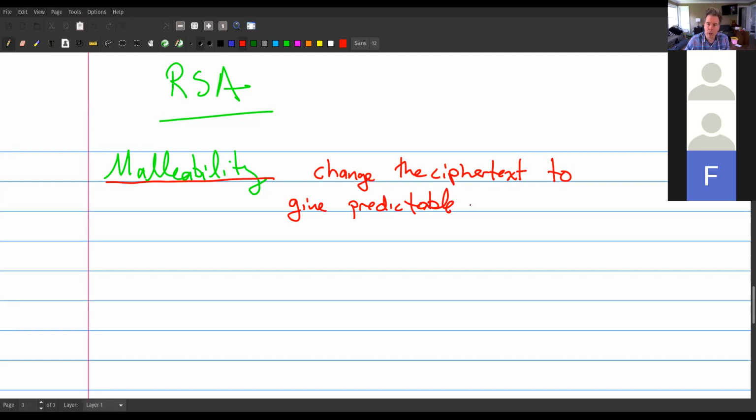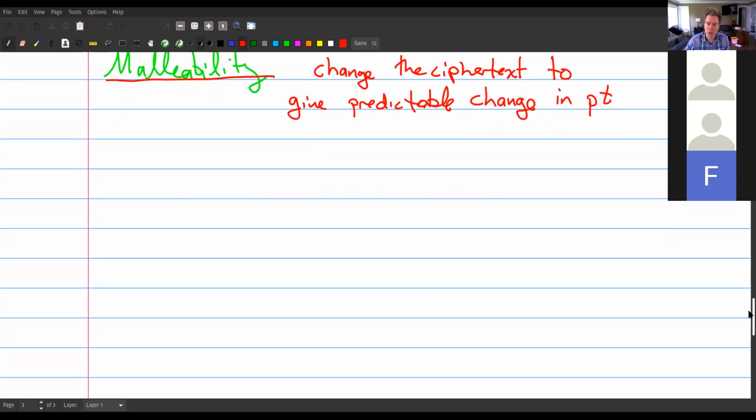For example, in RSA, you can double the plaintext by changing the ciphertext in a certain way. So here's an example. Let's say that Alice and Bob are communicating using RSA.